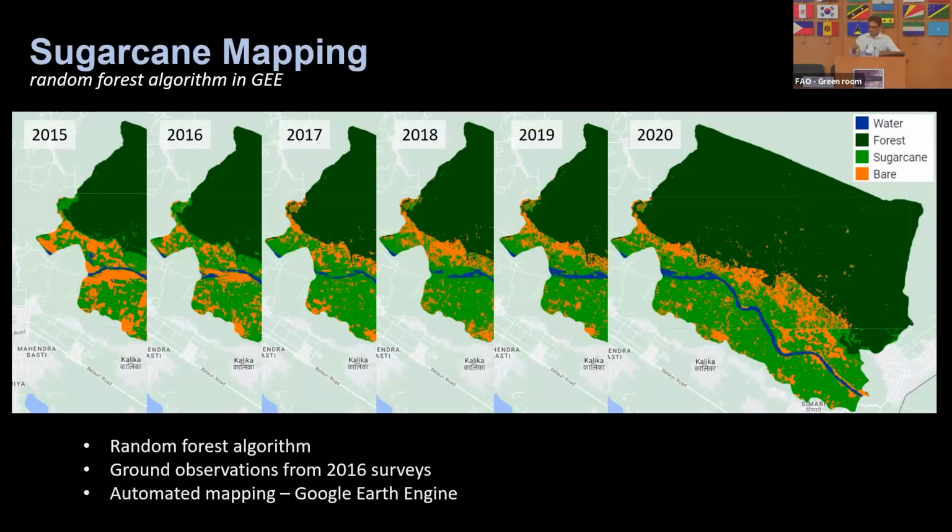here. We are displaying between 2015 to 2020, but we can go as far back as we want and also up to recent. To do this sugarcane mapping, we use both actual and newly developed ground observation, along with the random forest classification technique and Sentinel data to do this mapping part.